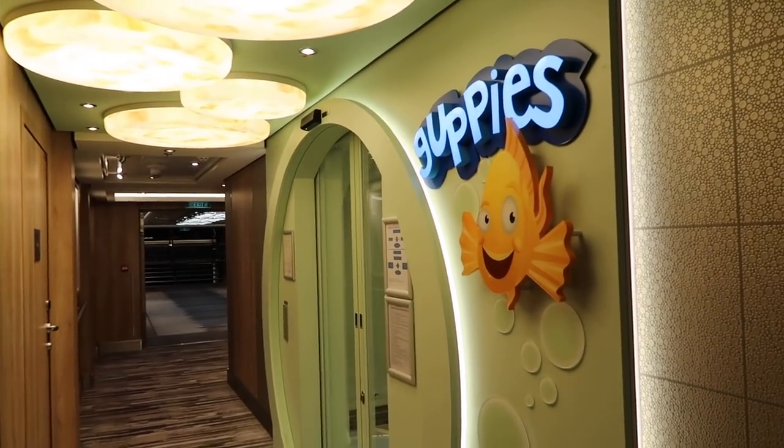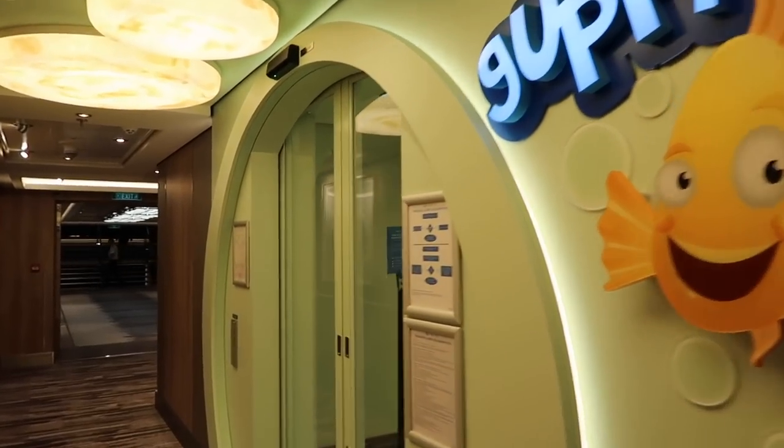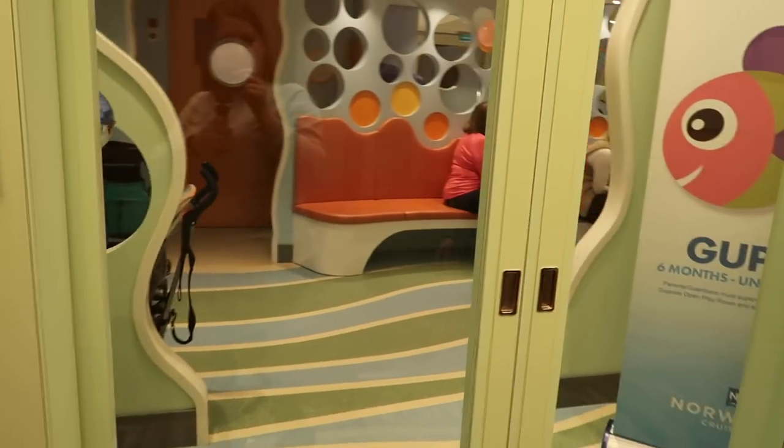And lastly, the little bitty ones are called guppies. So this is the area, still on deck 5, for the little bitty kids. So ages for the guppies is 6 months to less than 3 years. From 3 years to 12, they go to Splash Academy. 13 to 17 is Entourage.